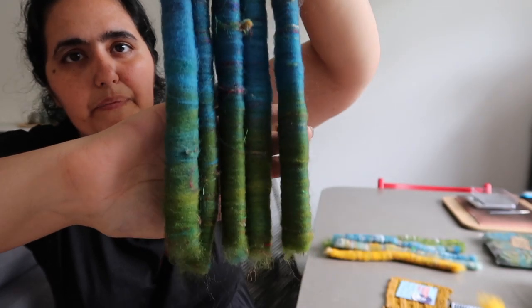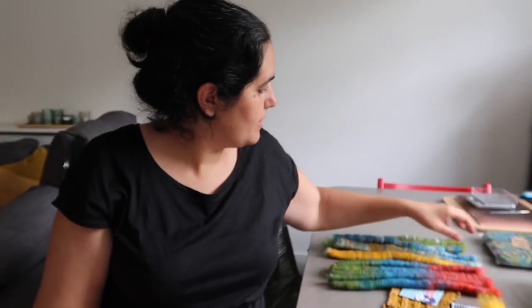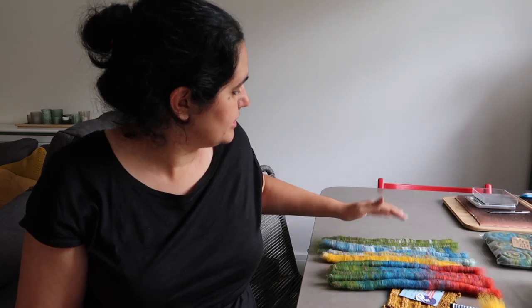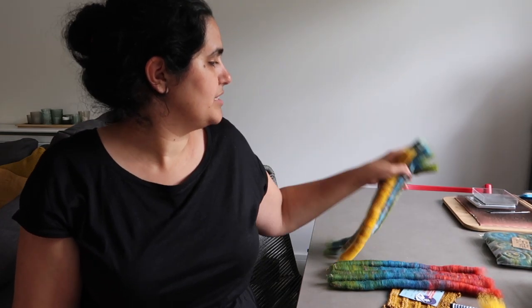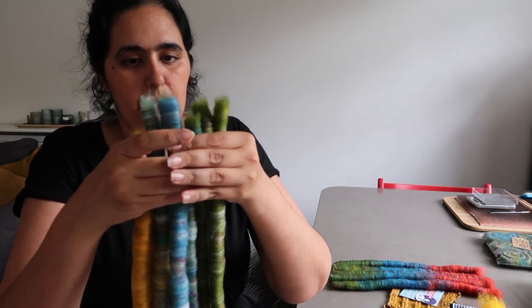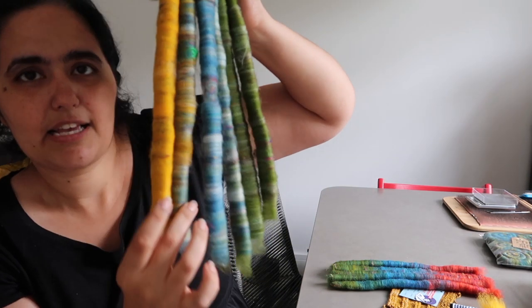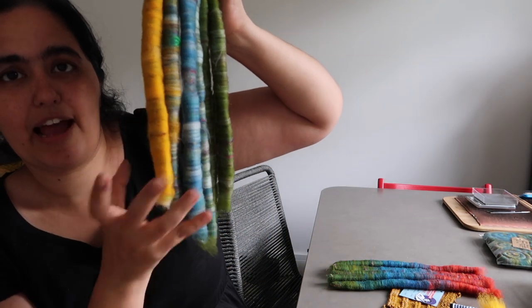Here we go. Reds, blues and greens. And then I tried something a little bit different with my blending board, and I used the blues, greens and yellows with some faux cashmere, which is the white that you can see in here. But this all came off of one blending board. All these Rolags came off of one blending board, and you might be wondering how that worked.